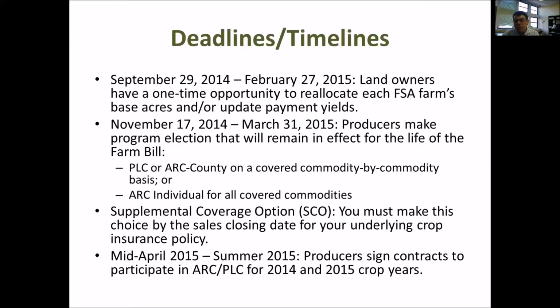Now, it's easy to calculate a point estimate for potential PLC payments, using the formula that we showed last week. Or for today, we're going to look at the ARC County option, where you are looking at those county level yields and the national market year average prices.